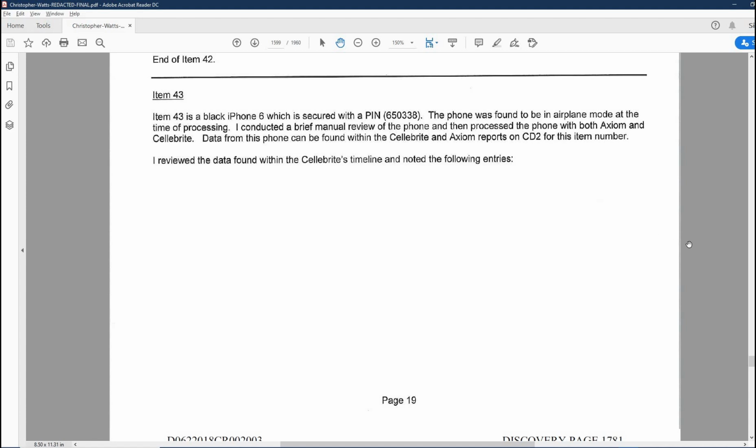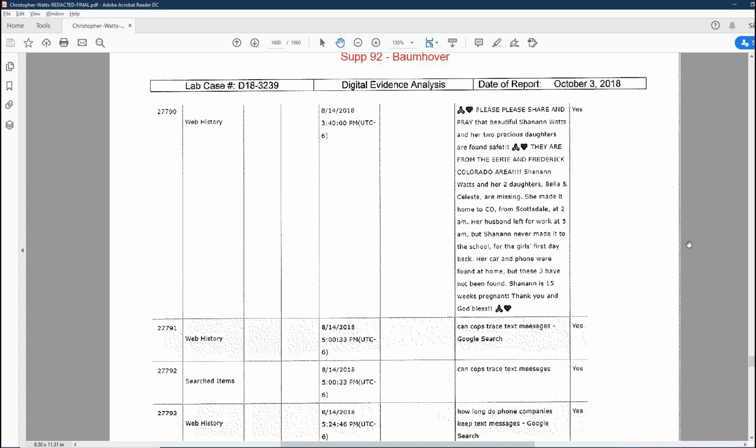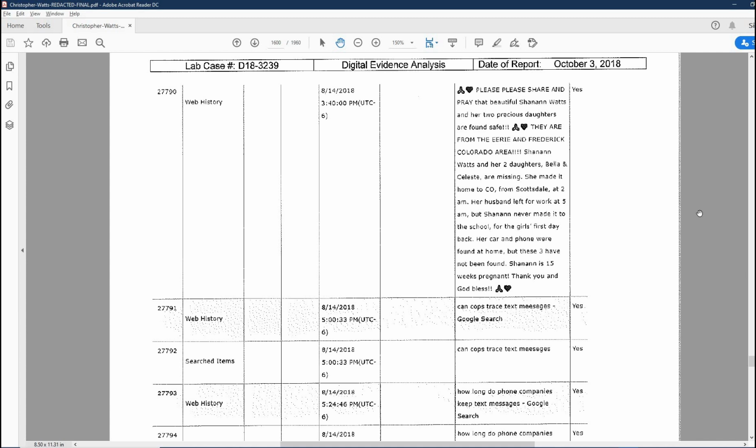I reviewed the data and found within the Celebrate's timeline and noted the following entries. So the first is web history, August 14th at 3:40 p.m., and it reads, and there's a prayer emoji and a heart, and it says, please share and pray that beautiful Shanann Watts and her 2 precious daughters are found safe. They are from the Erie and Frederick, Colorado area. Shanann Watts and her 2 daughters, Bella and Celeste, are missing.